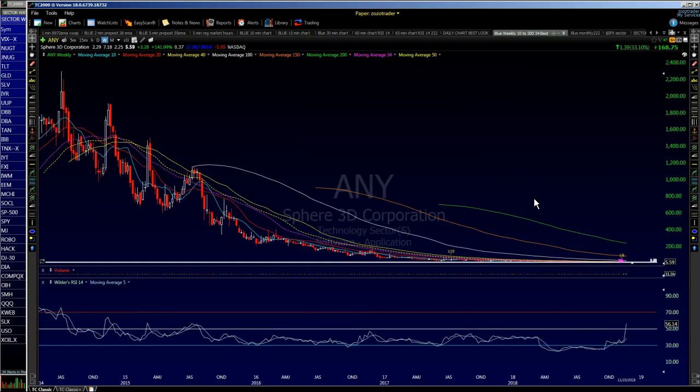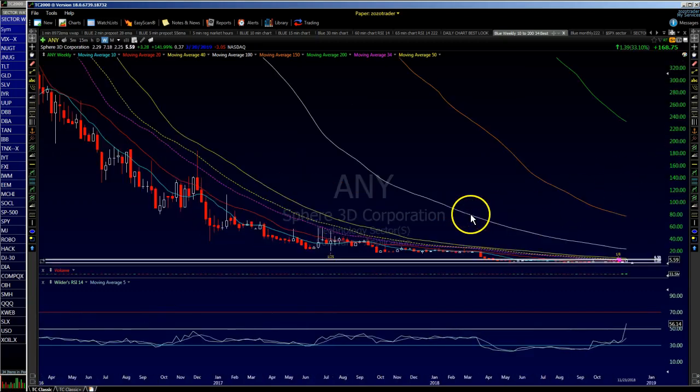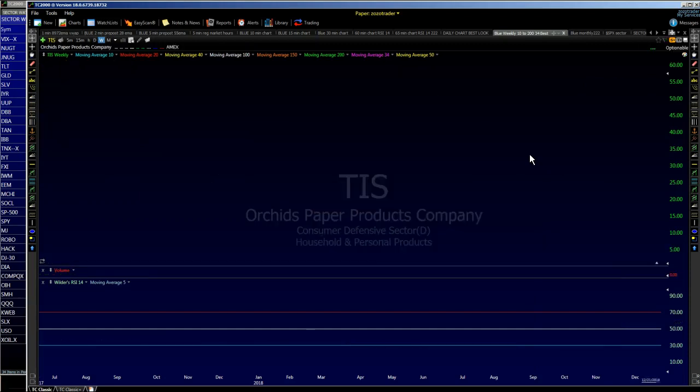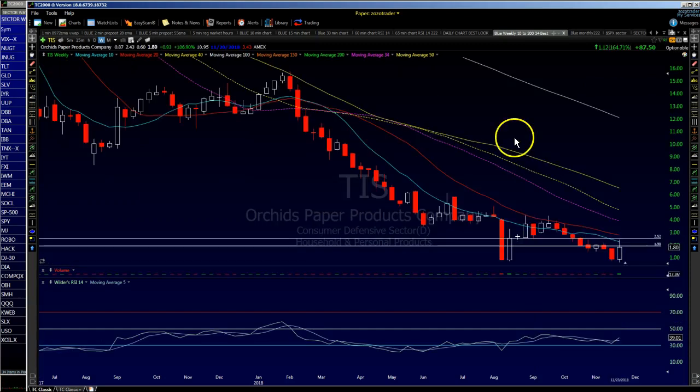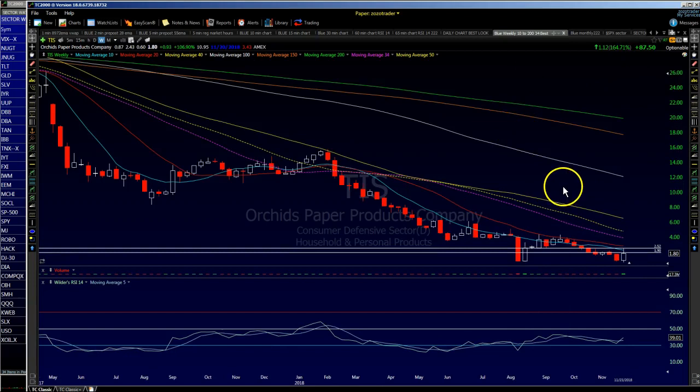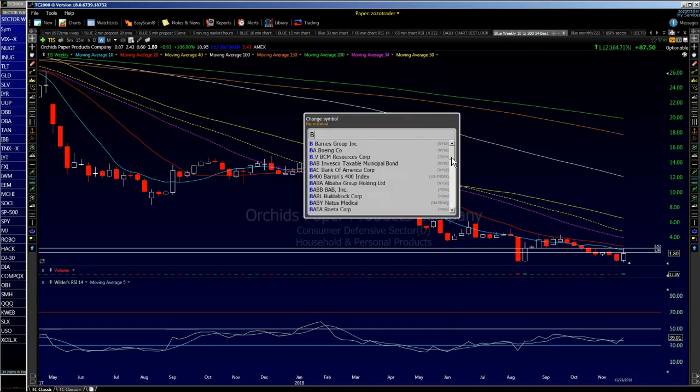ANY in the smaller space, this stock climbed 169% this week. In the service, we grabbed that one a few times for intraday trades. TIS on Friday, we were trading this. For the week, the stock jumped 88%. So we traded this in the pre-market on Friday, and we got a very nice trade out of that one. But for the week, it was up 88%.